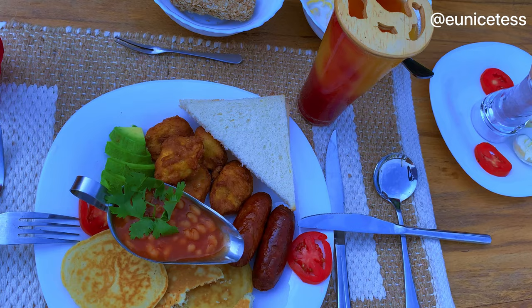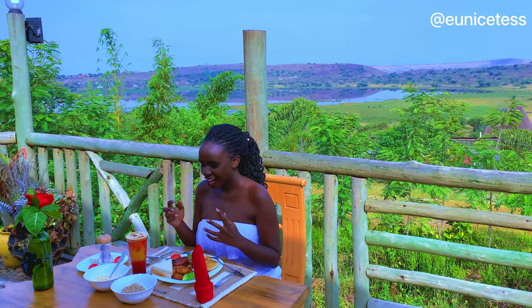So it is time for my breakfast right here at Lake Munyanyange Caves Lodge, as you already know, and I love how it is set up. So I cannot wait to dig in.